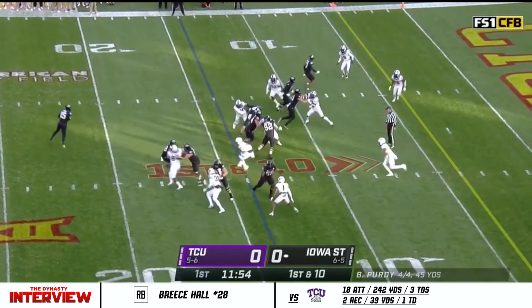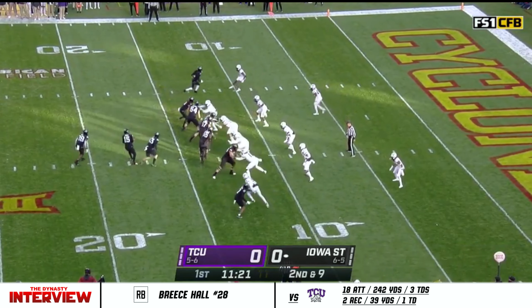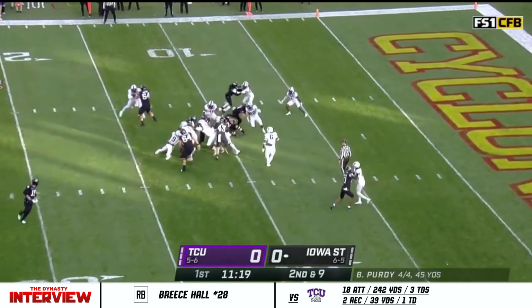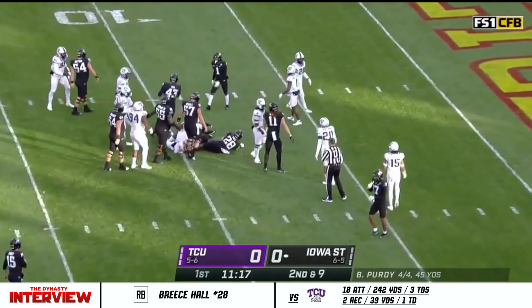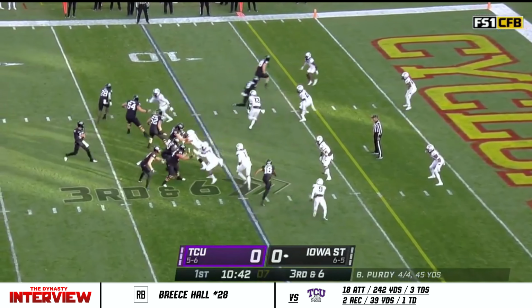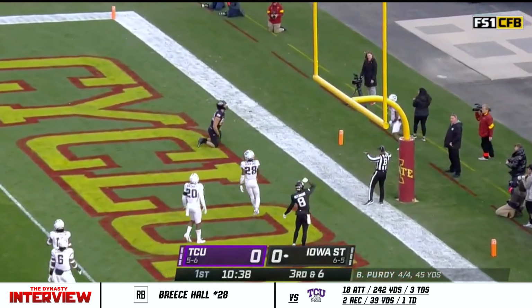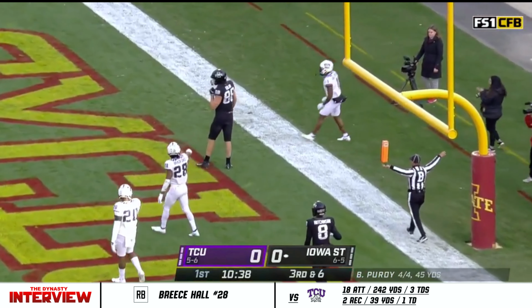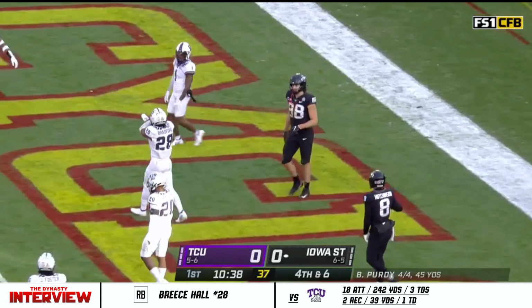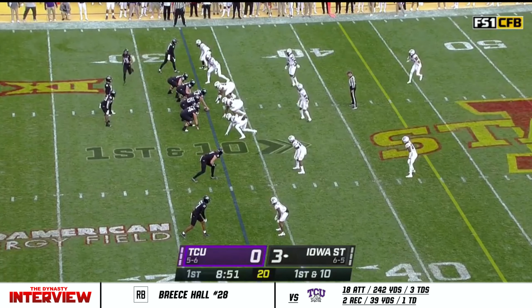From the 15 on first and 10, Breece Hall's legs are going to come up pretty big as well. Second and nine, Hall inside the 10, brings up third down. Charlie Kohler at the top of your screen on third and six, into the end zone. Kohler is tripped. Incidental contact with Travius Hodges-Tomlinson. The team has scored a rushing touchdown in 24 straight games. That would be an NCAA record.